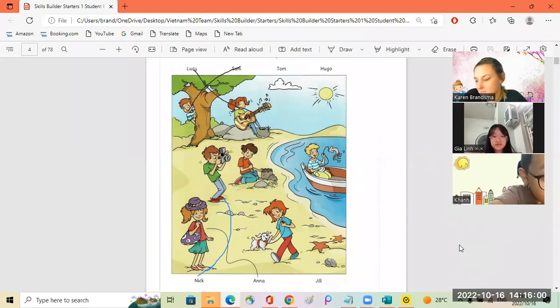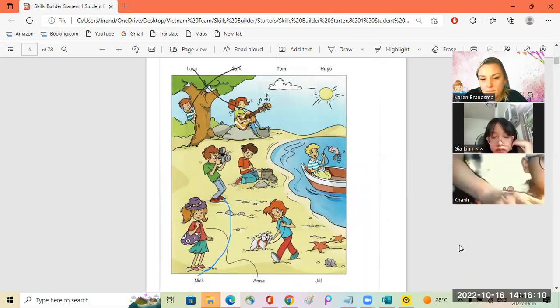four. One person is fishing. What's his name? The boy in the boat? Yes. That's Hugo. Fishing is Hugo's favorite hobby.